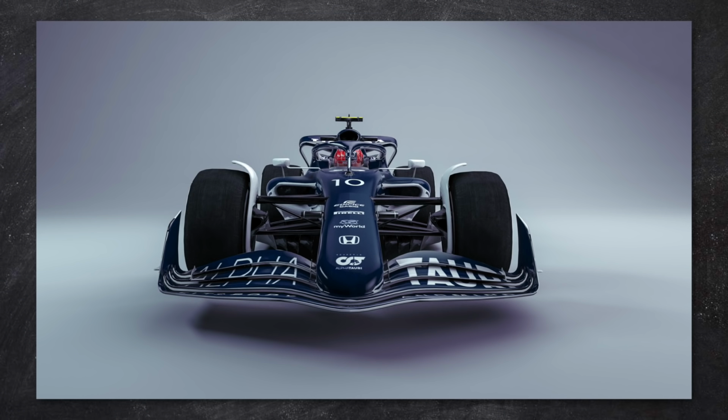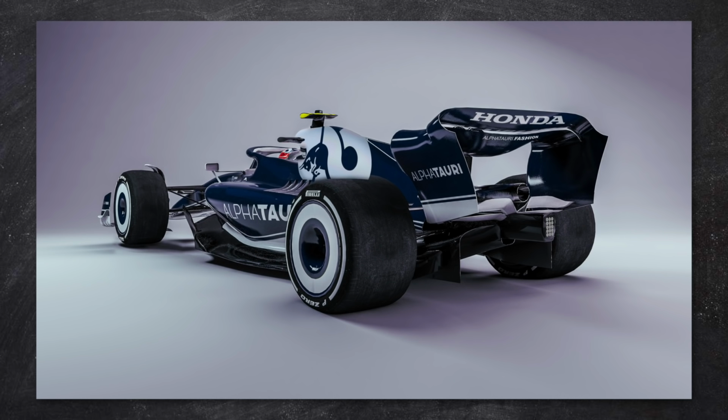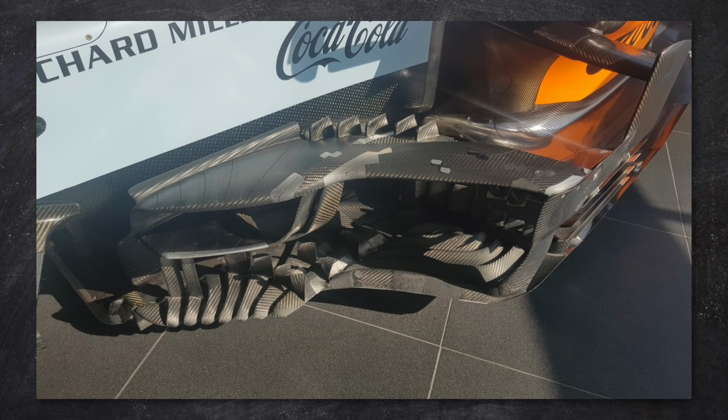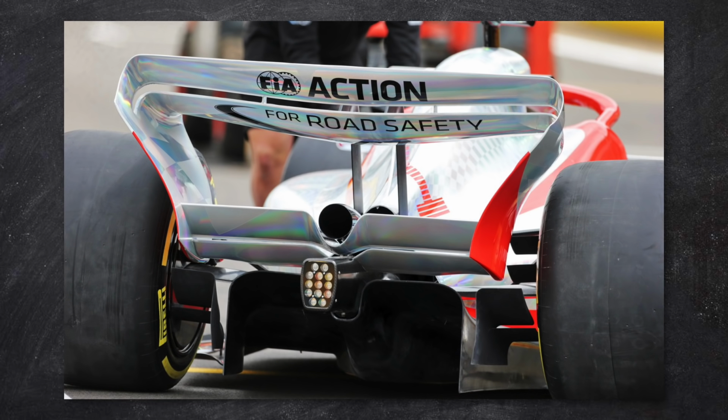But the FIA gave and they took away. Overbody downforce has been greatly cut back, and these were the aspects of the car that were most affected by dirty air. So barge boards are gone, the front wing has been greatly simplified, and look at that rear wing.